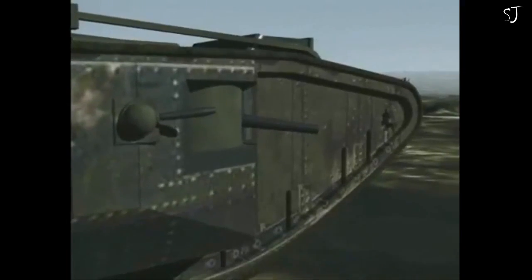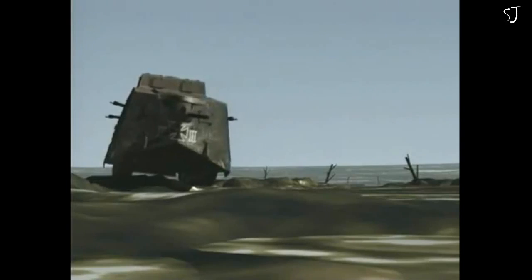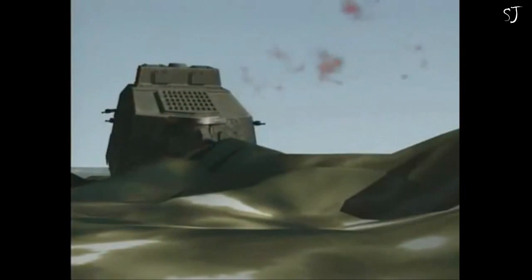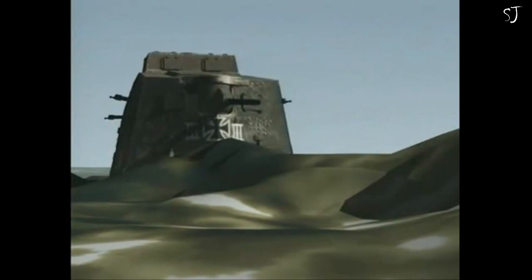The ironclad monsters ponderously closed the range. Inside the tanks, the conditions were appalling. There was no proper suspension, and the unsilenced engines roared and belched fumes. Finally, the leading British tank, the male, opened fire with its 6-pounder gun, but missed. Unscathed, the A7V trundled on, its crew desperately trying to see where the fire was coming from.